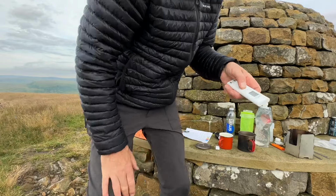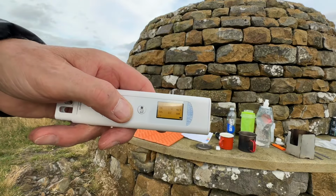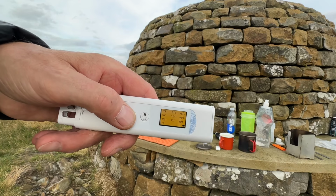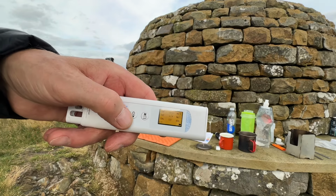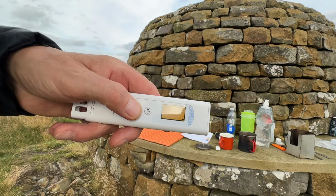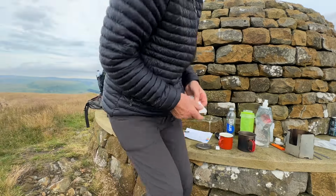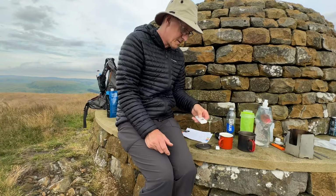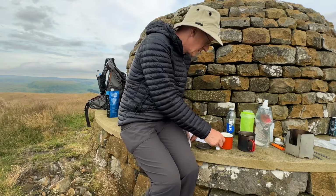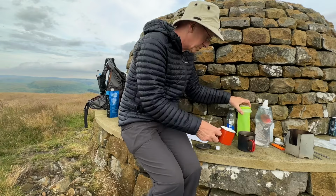Right, this is your tap water. And if we press this one, there's our readings there. Full readings. We'll go through those in a minute. That gives us all our various readings. It's coming up average for that. We'll turn that off. I don't need to use that water right now. I'll put it back in my bottle.